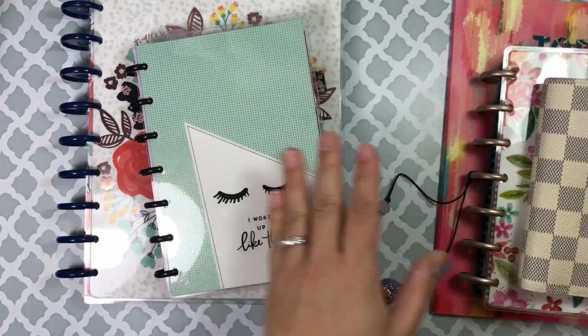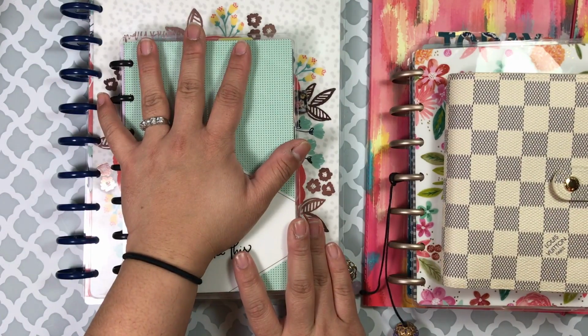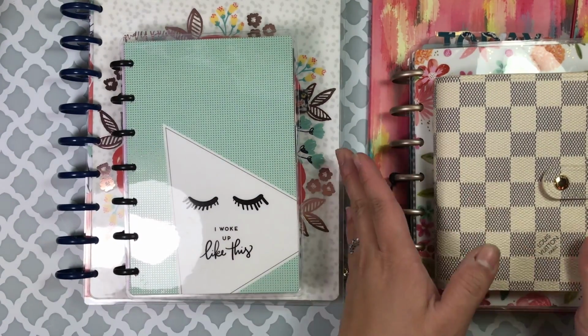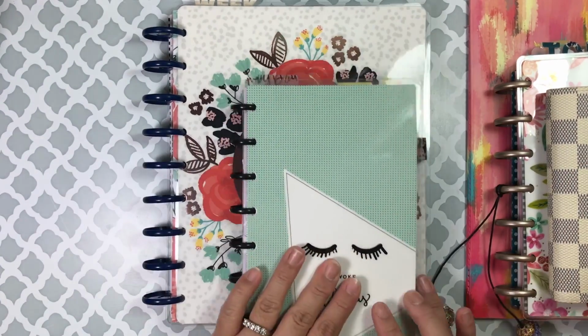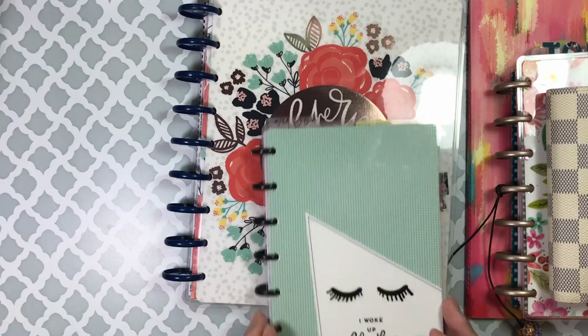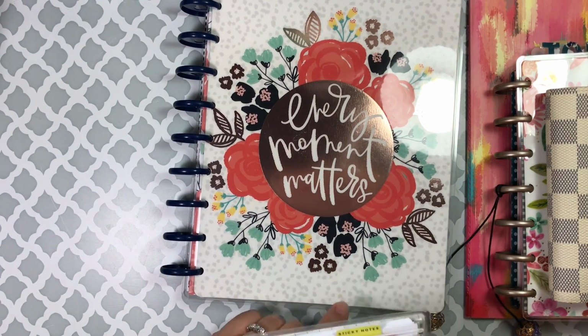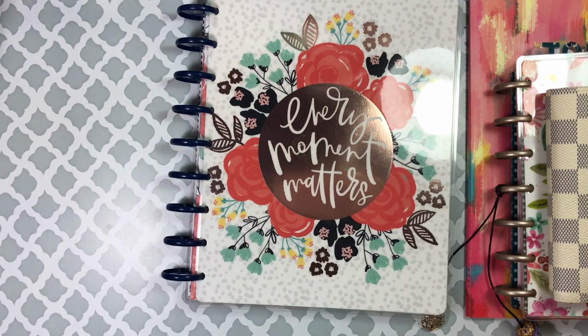So this is how it's going to break down. These two are my daily, everyday kind of planners, and these are like a separate kind of system. So we're going to start with these two. These are both, obviously, Happy Planners. This one, I forget what it's called, but I do have a flip through of this. I'll link it up in a card for you. I really can't even think of what it's called.